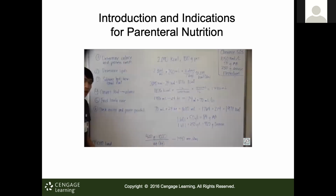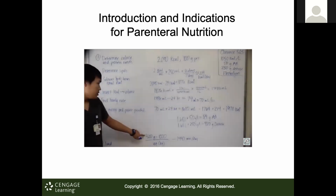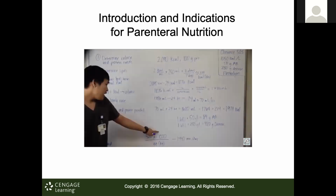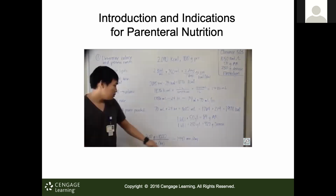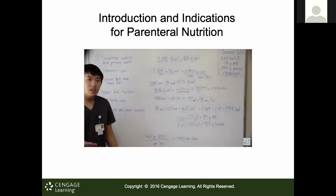Last but not least, we need to check carbohydrate load. Carbohydrate load, all patients should have less than 5. Carbohydrate load, diabetics need to have less than 4. So we have 420 grams of dextrose. That's from step 6. We times that by 1,000, and we divide by the weight in kilograms per patient, and we divide this whole number by 1,440 minutes per day, and we should get a number hopefully below 5, or below 4 if it's diabetic.